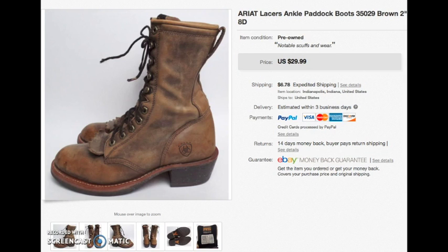Here we have a pair of Ariat riding boots. They were pretty well worn, but I put a lot of shoe polish on them, number one, and I cleaned them up real good and sold them for $30.